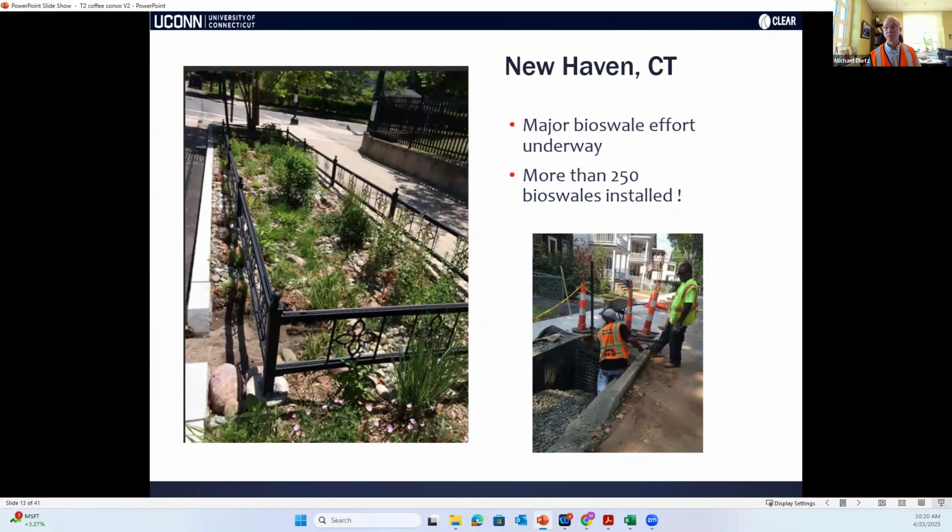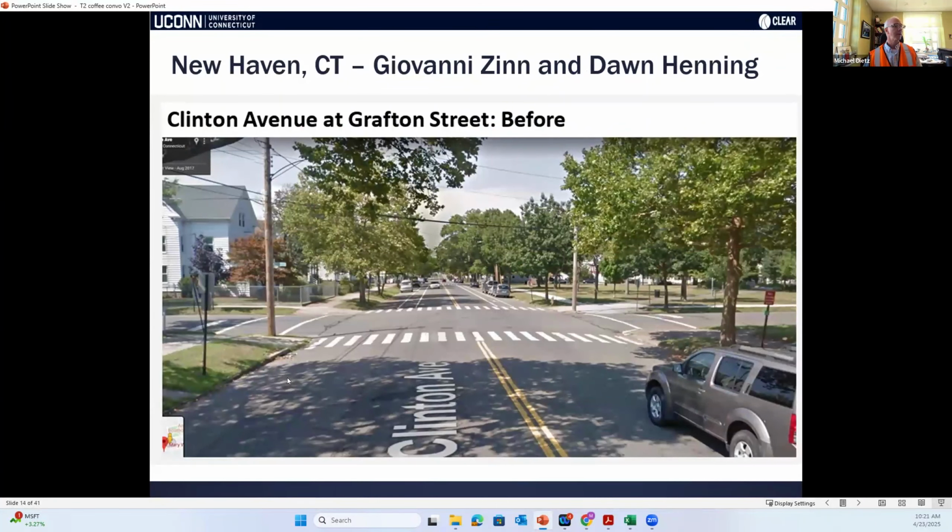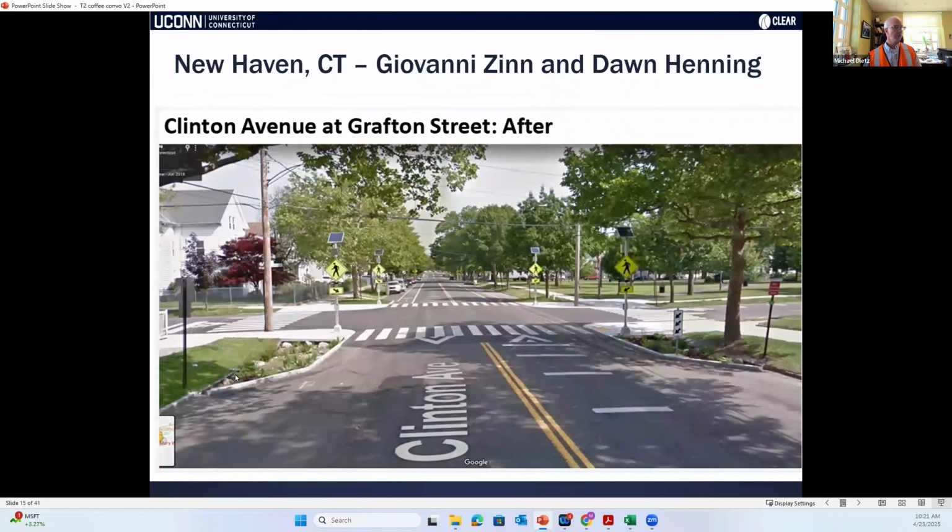They've got more than 250 of them installed, tucked in between the street and the sidewalk in many locations. Here they've done some nice traffic calming. So again, just to recognize Giovanni Zinn, who's the engineer in the city, and Don Henning, the assistant city engineer. Here's an example on Clifton Avenue, a before picture of this intersection. There's the after. So you'll note on the sides of this intersection, these mini bump outs that have the bioretention areas in there. I'm going to go back up so you can see it.